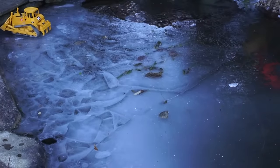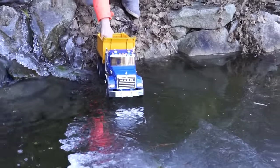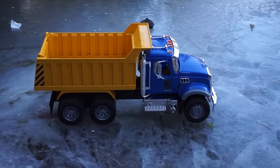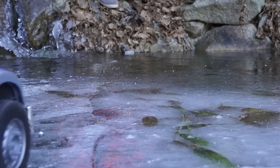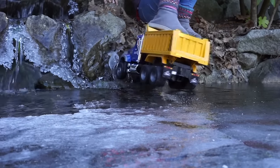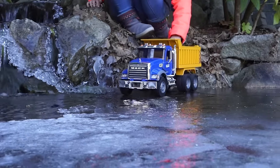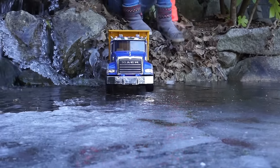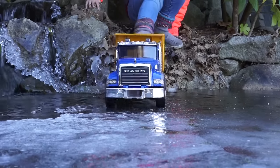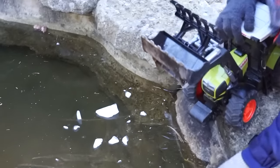It didn't break. What are you doing, Ruthie? Vroom. Hey, that truck is still on there. Send it to us, Ruth. All right, what are you doing here? Are you gonna scoop up some of that ice?